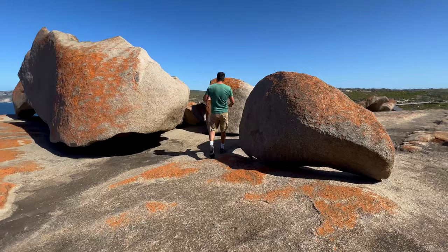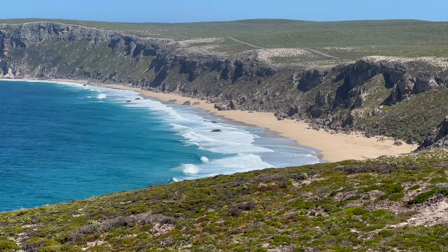Look at how beautiful this beach is here. Come take a look. And look at the color of the water, incredible.